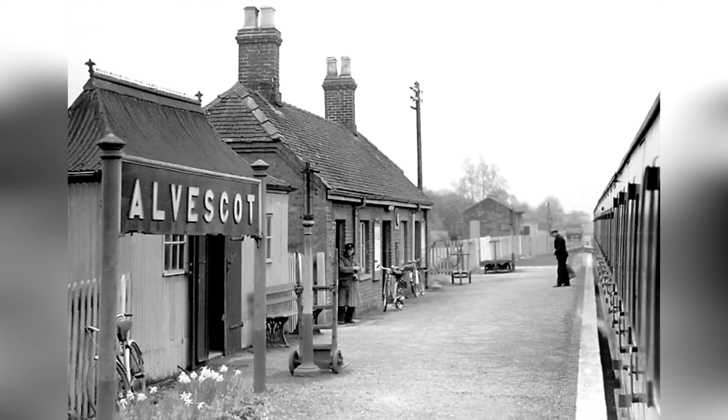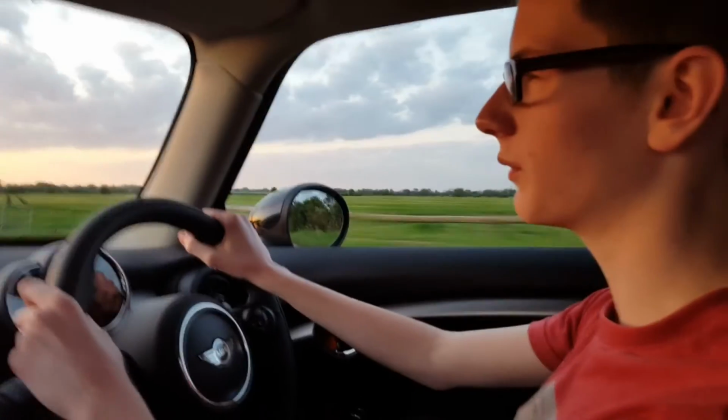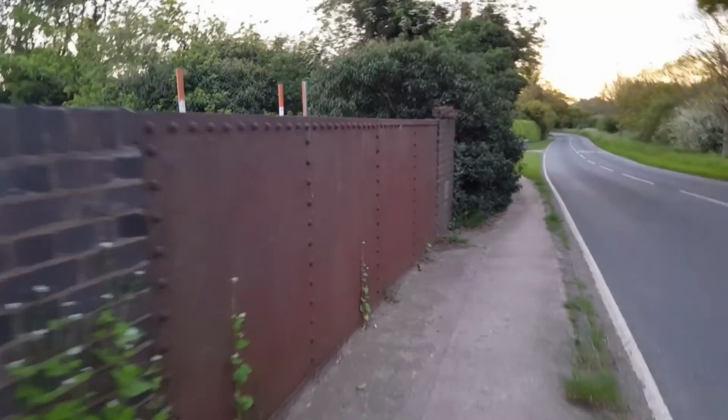As the train passed through Alvescott Station, it went under a road bridge, and this bridge still exists today with its original GWR design. I decided to drive out to where Alvescott borders Black Bourton, to see the old bridge and to see if I could spot where the station once stood.